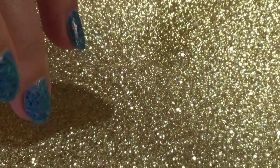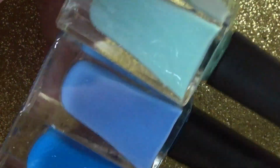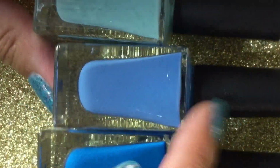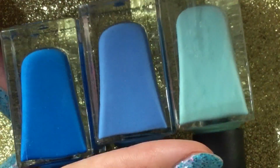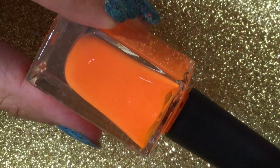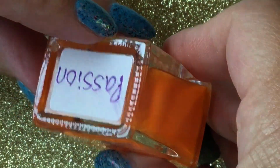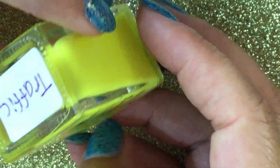Really gorgeous colors. There were 3 blues, and this really light one is called Wavy. This middle one is called Rider, and this dark one is called Bella. You can see here, really pretty colors. I also liked the bottles. This orange was amazing. I wore it as a pedicure, and I was beyond obsessed with it. This is called Passion.